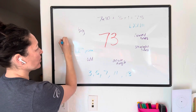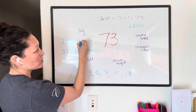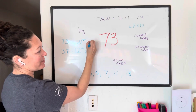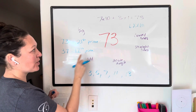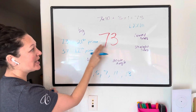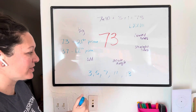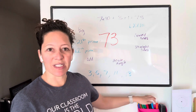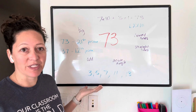And if you go all the way to 73, that's actually the 21st prime number in our series of prime numbers. So the reverse of this, 37, is the 12th prime, and 73 is the 21st prime. And I guess that's what makes it Sheldon's number. So kind of some cool, interesting things. So there you go. That would be what we would talk about for interesting integer.